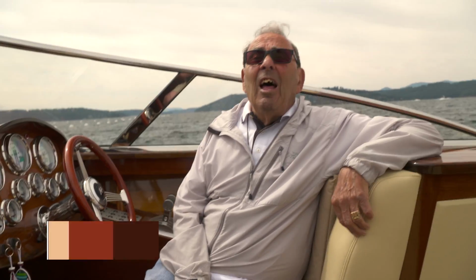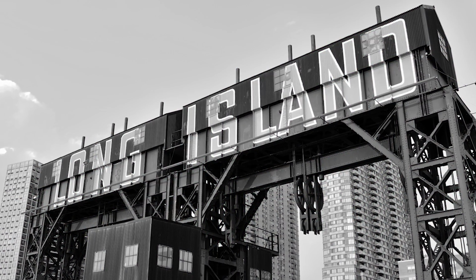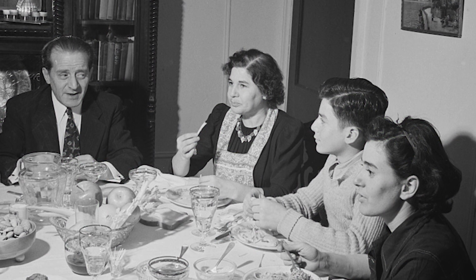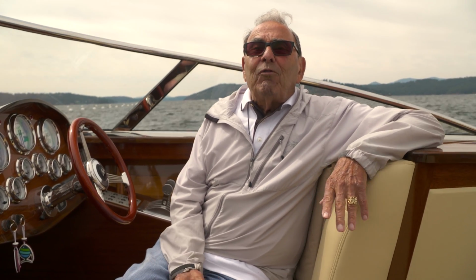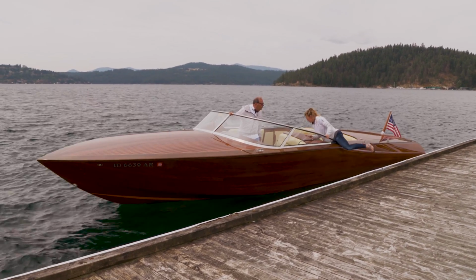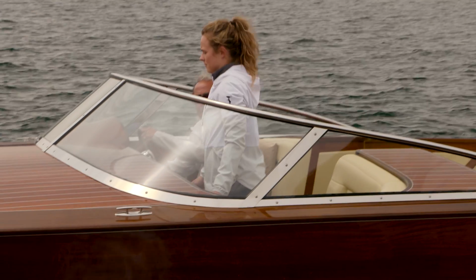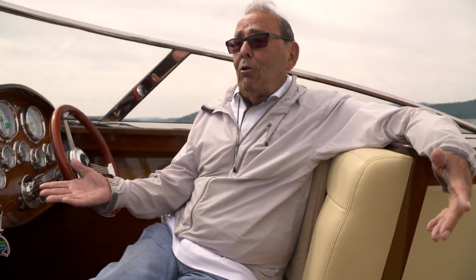As a matter of fact, I was born in Brooklyn. Then we moved to Queens and down out to Long Island. And out of 6 children, I'm the only one with a New York accent. And I attribute that to the fact that I watched The Godfather too many times. Now, the first boat I actually owned was an old wooden rowing boat, and I had a little outboard motor on it. Now look at me.